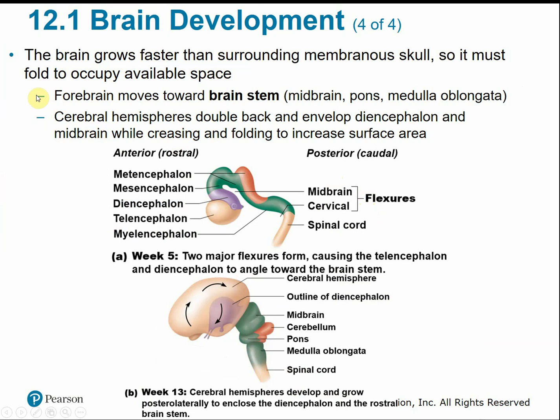So as the brain develops, it's actually growing faster than the skull. So in order to kind of fit in that limited skull space, it has to fold in on itself. So by week 5, the forebrain has kind of folded down toward the brainstem. And then finally, around week 13, the cerebral hemispheres grow and double back over that brainstem and the diencephalon, while creasing and folding to increase its surface area. So this is why we see all of these ridges and folds on the surface of the brain tissue.